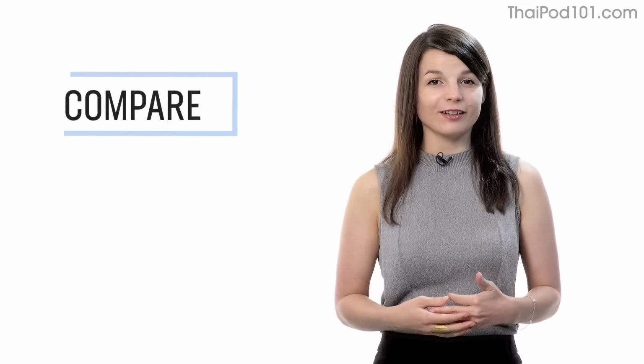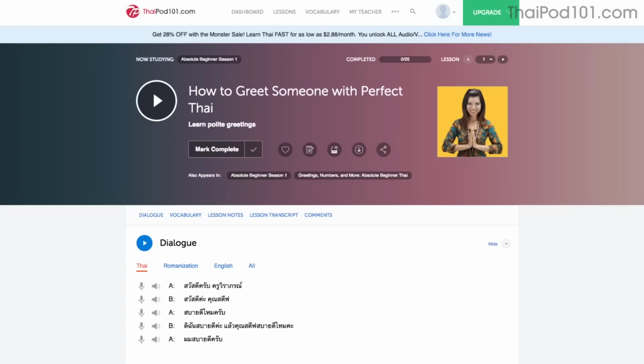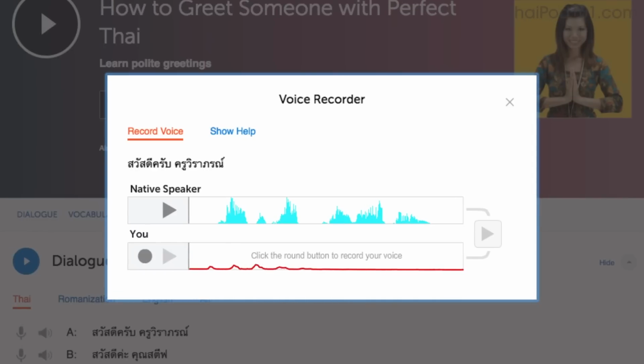Number four, record and compare yourself with native speakers. In order to sound like a native speaker, you must imitate native speakers. So here's how. Access the voice recorder, which is in the dialogue study tool in every lesson. Click on the microphone icon. Listen to the native speaker's audio, and then record yourself. You can then compare the two recordings side by side and practice and try again and again until you perfect your pronunciation.